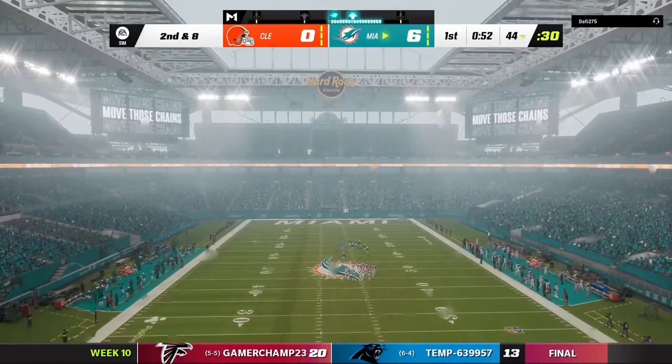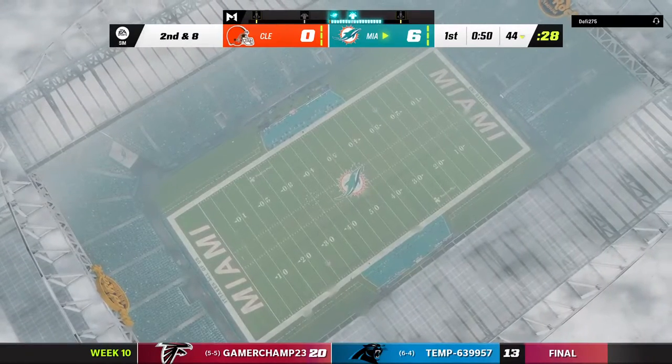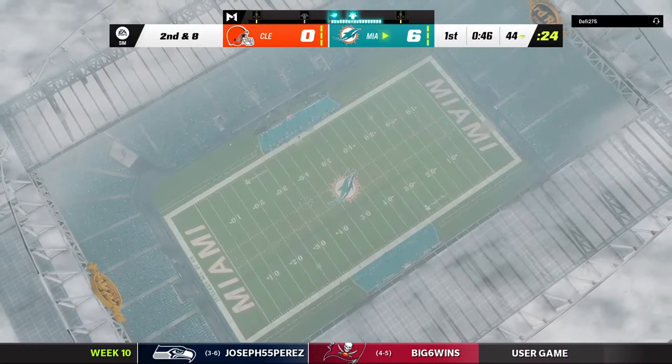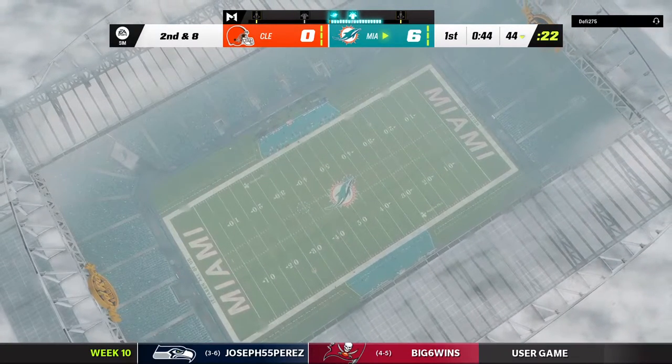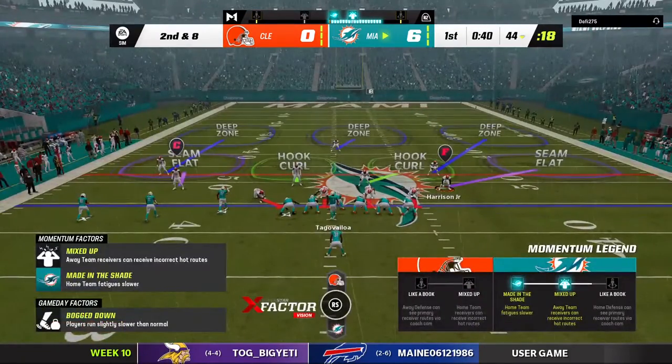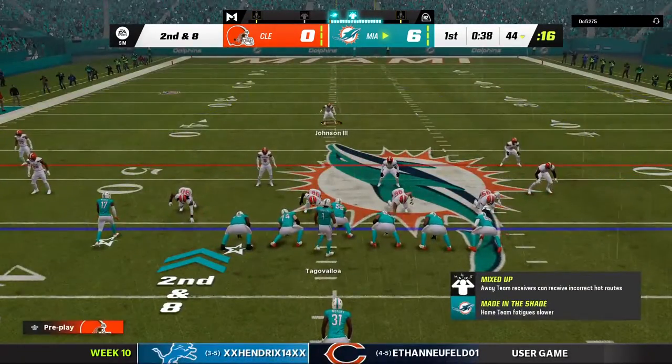The Dolphins at 8-1 on the year, and they come in feeling pretty good after back-to-back victories. And I thought that they played pretty well last week. Their execution, their discipline, their resilience, all on display in that victory. The last run good for 2. Here's 2nd and 8.